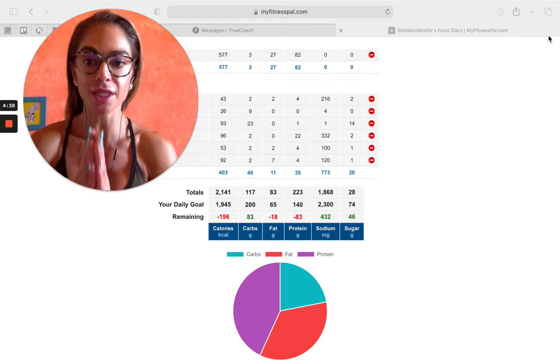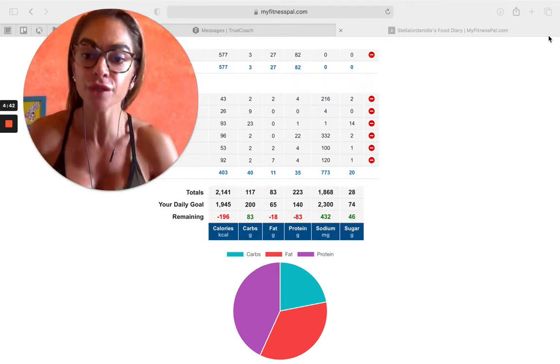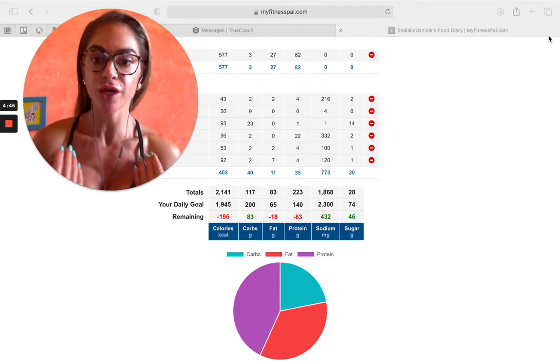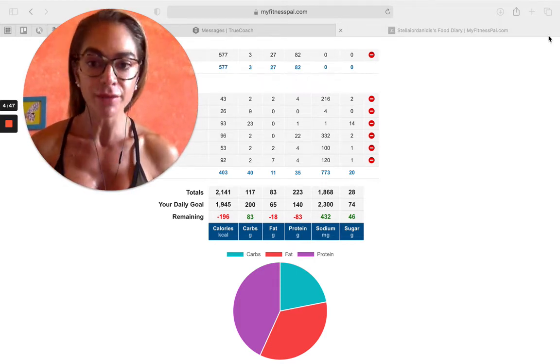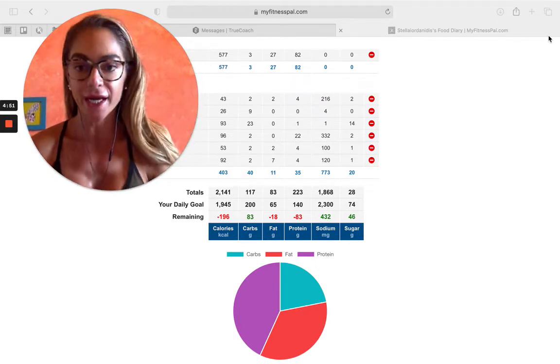Let's just use this as a learning journey for you to be able to understand what is in the foods that you are eating, so in the future you can be like myself. I haven't tracked macros in more than a year because I am very aware of what I eat every day.